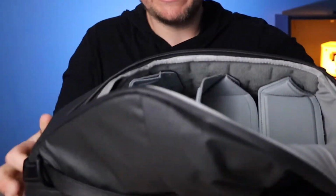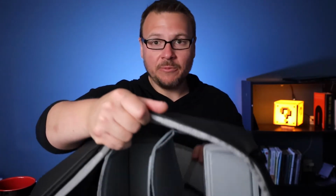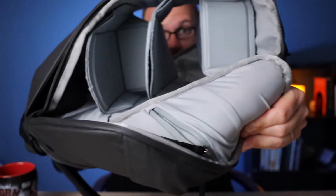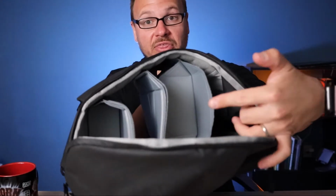One of my favorite things about this is the side zippers. These zippers fold down, and then you can easily grab anything that's in here. These have cool inserts that you can pop down for more storage or less storage depending on what you want. They're also Velcro, so you can move them around. And one of my favorite things is they do it from both sides. So if you have something on this side, you can easily get at it from this side, or you can use these inserts to block it off and not make it accessible on both sides, which allows you to put gear on each side.